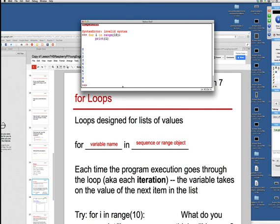All right, and there it is. It prints it out. Wow, I'm finally getting range working again. Do you see that? It printed it all out, 1, 2, 3, 4, 5, 6, 7, 8, 9. Okay, this is what's called an iteration. So for i in range 10, it's 0, 1, 2, 3, 4, 5, 6, 7, 8, 9, because remember, it always starts at 0.